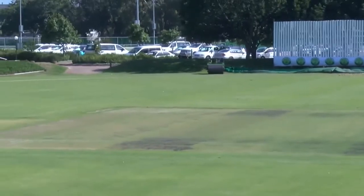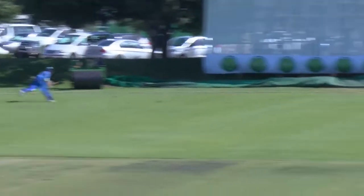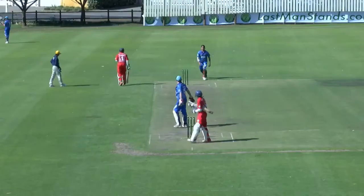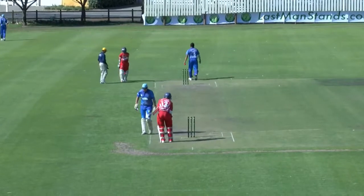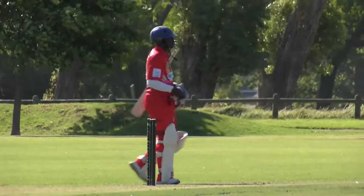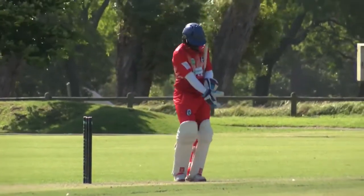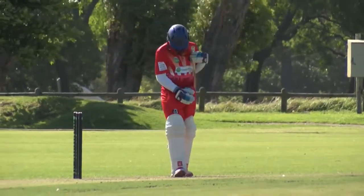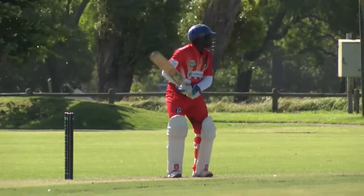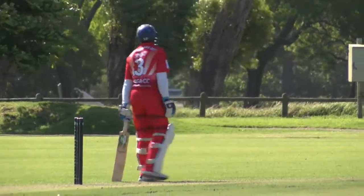That's going. Oh, it's going to be cut off by Billy Potsada in the outfield, and that's a good throw back to the wicketkeeper. So that's only 2 runs. You had to run around the field quite a lot there. When you consider that this is the first cricket match that these Scottish players have played since August, because it rained the latter half of August and September.